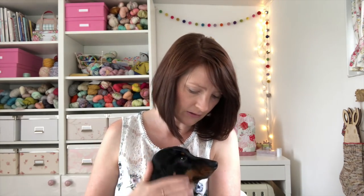Oh, pestilential hounds. I'm surprised we haven't got the cat up here as well, because he's taken to coming and sitting up in the chair just opposite, and I normally have the two of them with me lately. Which is quite nice, isn't it? Bit of company.